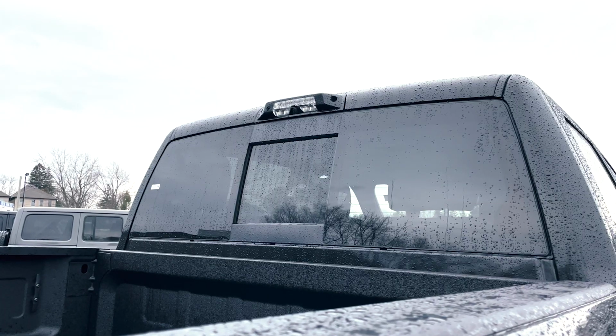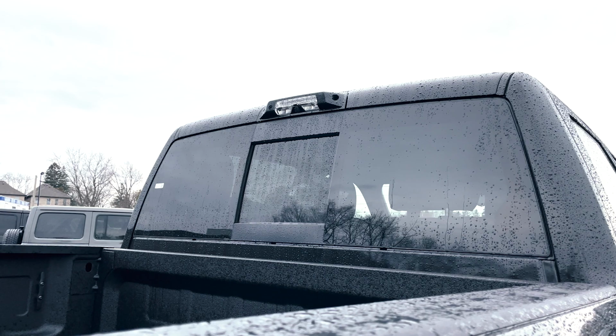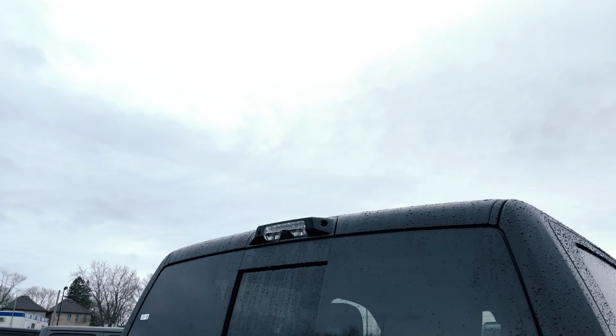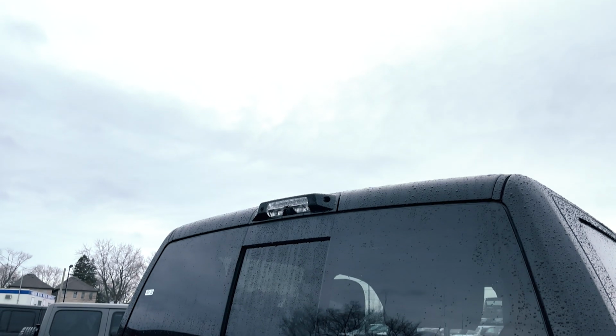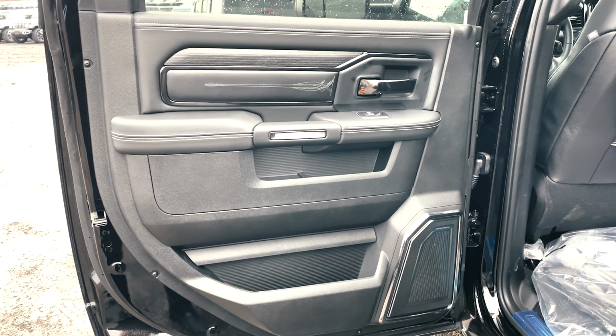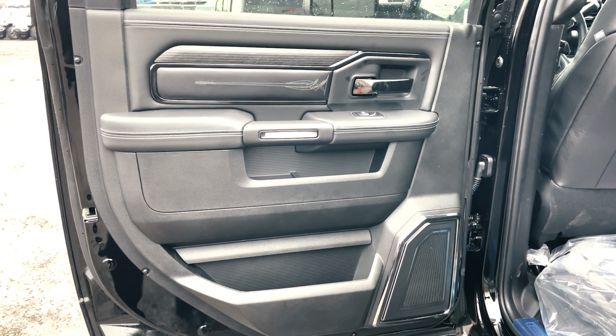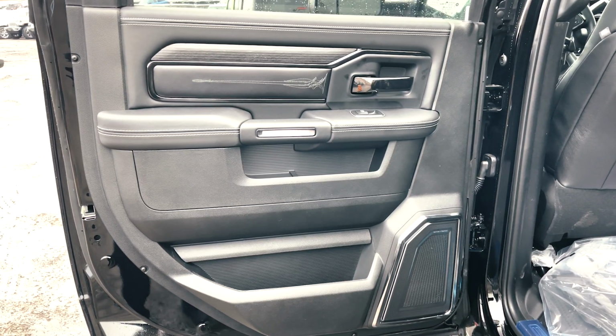Also, if you look on the rear glass, this truck also comes standard with your rear power sliding window. And above that, you do have a high mounted camera as well, which is a part of your Limited Level 1 equipment group. Entering into the rear of the 2500 Limited, nothing too crazy. It's a fully blacked out trim, and you've got a mixture of leather and plastic.